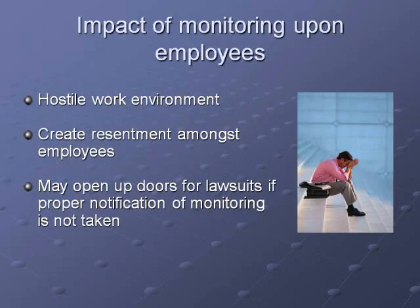What is the impact on employees of company monitoring? Well, first, it can create tones of suspicion and hostility in a work environment, creating tension and decreased productivity. And although monitoring can deter cyber loafing, at the same time, it can be counterproductive by causing resentment in employees for being treated like children. In some cases, employees defend cyber loafing because they feel using the internet for personal hobbies is a form of relaxation, and it's a benefit of working for a lower pay. Monitoring may also open up doors for lawsuits if proper notification of monitoring is not taken.